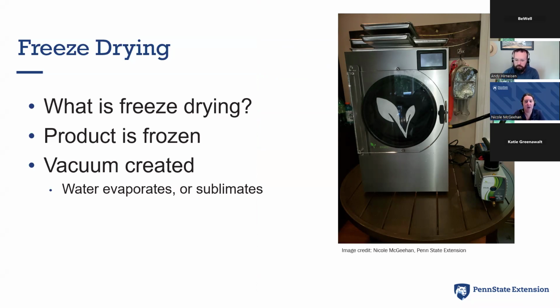Freeze drying is when raw or cooked foods are placed in the freeze dryer where they are frozen first to between -30 and -50 degrees Fahrenheit. Once the product is frozen, the freeze dryer creates a vacuum in the food chamber, and as the food is gradually warmed within this chamber, the water turns to vapor and evaporates out of the food, and this is called sublimation. So once you put those products into the freeze dryer, it kind of does all the work for you.